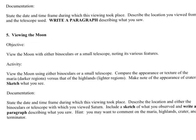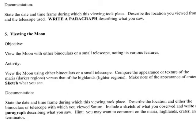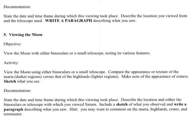I'm just saying. You have two opportunities to do things on your own with regard to the moon. The first one is simply viewing the moon. For this one you need either a small telescope, or a pair of binoculars will also work. I am after a sketch, and don't feel bad if you're not an artist. I've seen all sorts of sketches, ranging from awesome to, oh well, that's pretty good. To get full credit, you need to include a sketch, generally where and when you viewed, and also a paragraph.